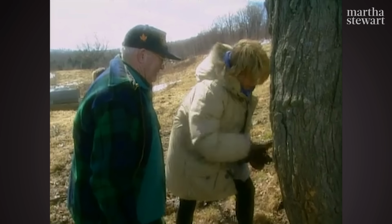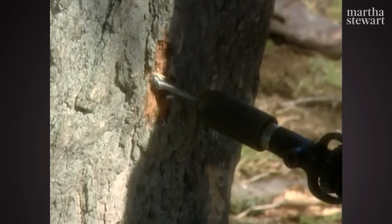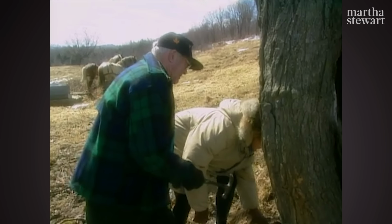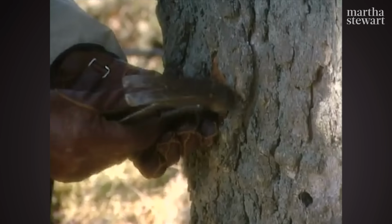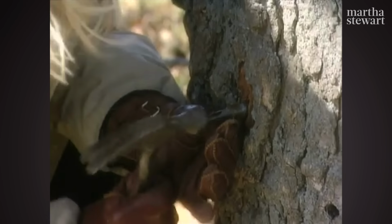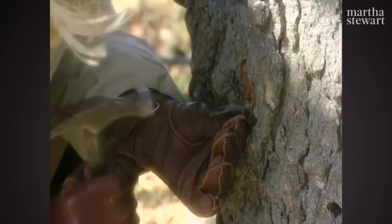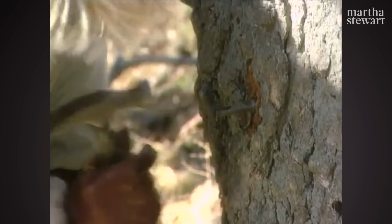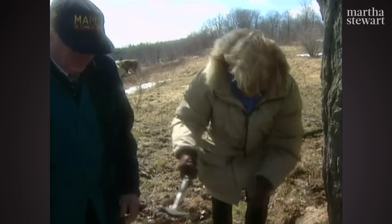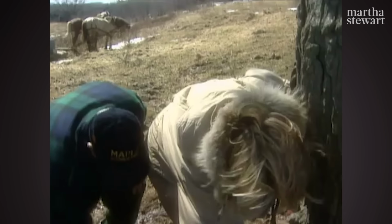Oh, this is a nice drill. All the way? That's good. Okay. So now I have to hammer in the tap. Now, how far in? Just like that? Just another tap or two. There, you got a good ring to it. We're secure. Here's your hammer. Let me get my bucket.